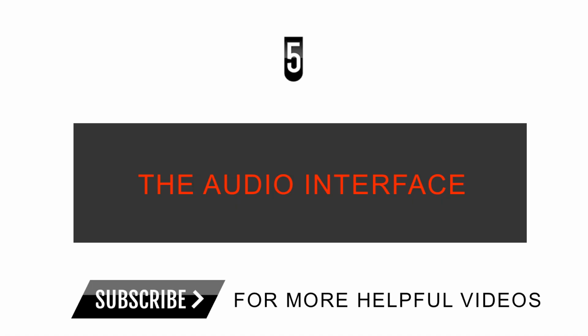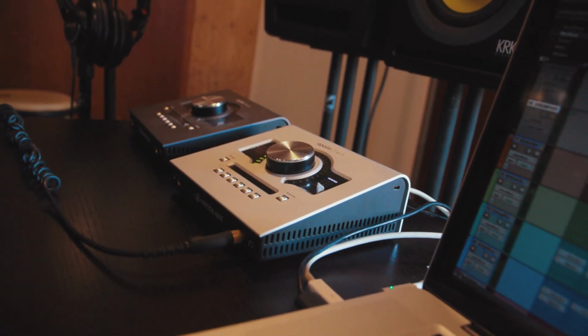Number 3, the audio interface. The audio interface is what connects everything together in the studio. It connects your computer to your speakers or your headphones. It connects your microphone to your computer, and it allows everything to work seamlessly. So you absolutely need an audio interface in order to do this properly.